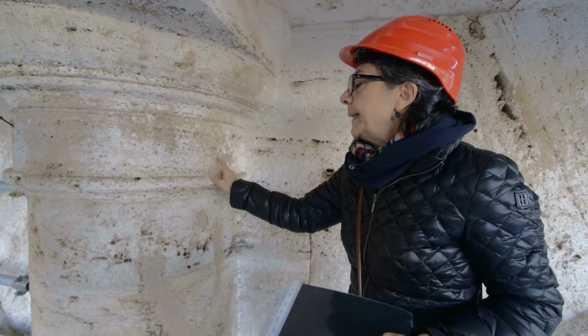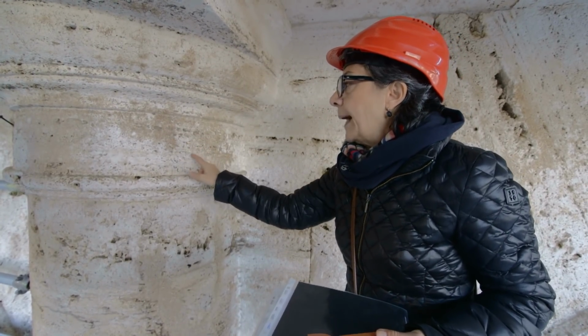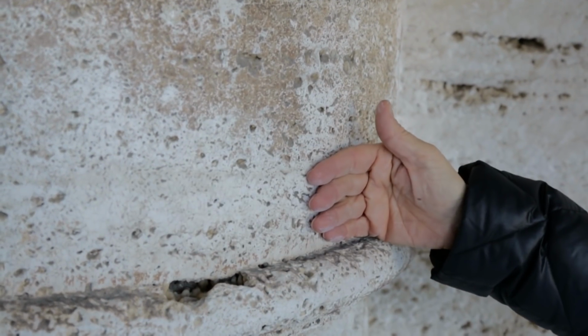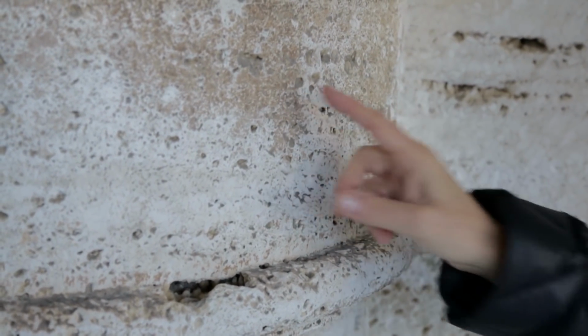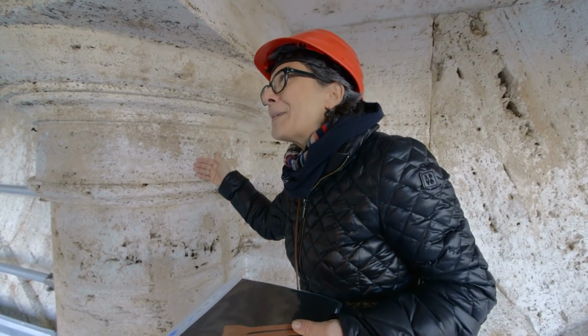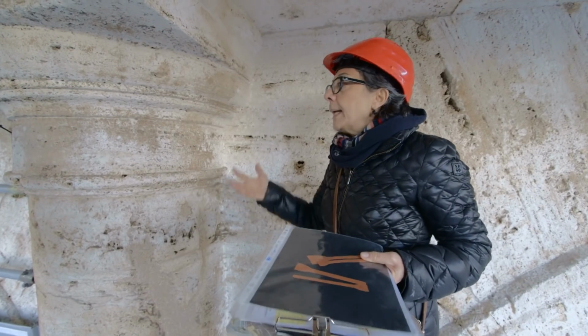This layer that seems to have some tonal discontinuity in the ivory white of the travertine represents, however, the passage of time. It is like my grey hairs from my black hairs. It is an aesthetic choice. I can dye my hair. I can also dye the hair of the Colosseum. We have to allow the visitor to understand that time has passed.